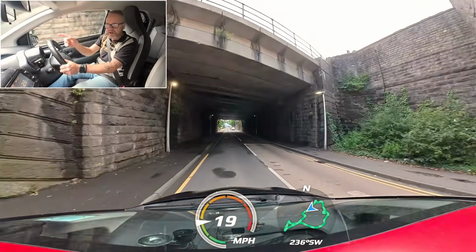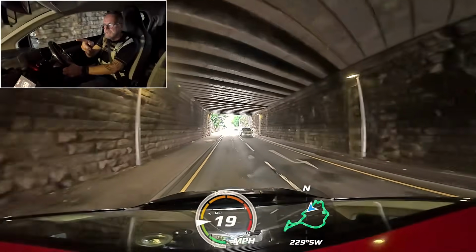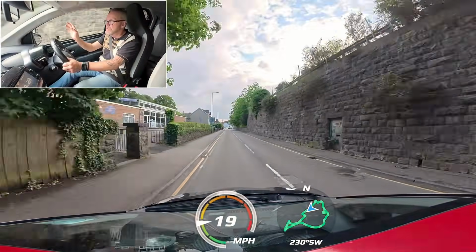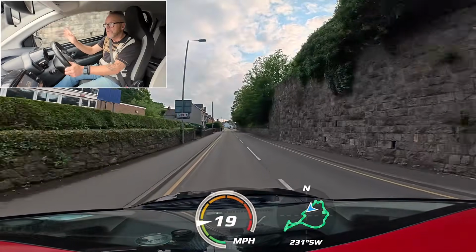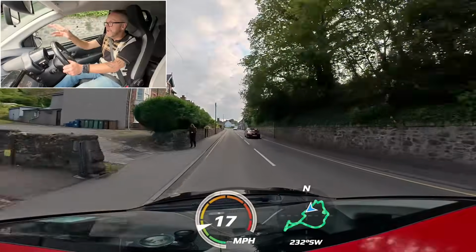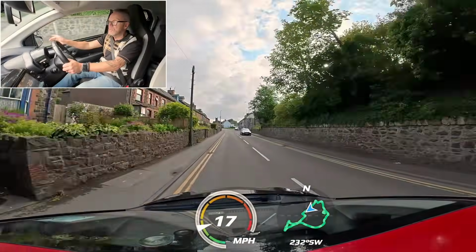Okay, little mini roundabout coming up. We're going to go right at the mini roundabout, okay? Now then, after 200 yards, go right on the roundabout and take the second exit. This one always gets people, okay? Don't indicate till after the lights because there's a turning on the right.